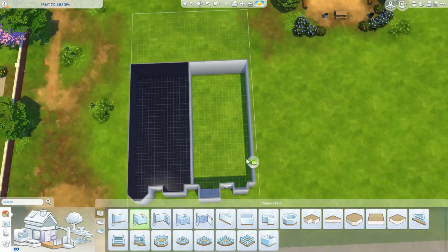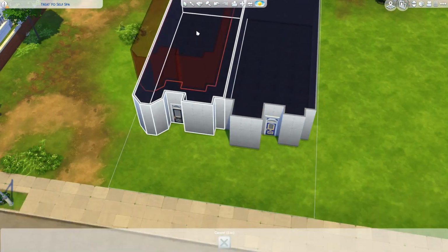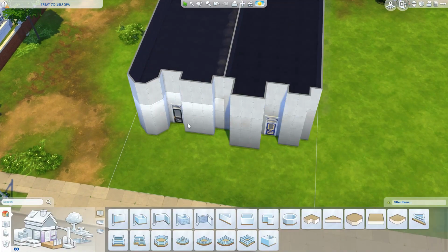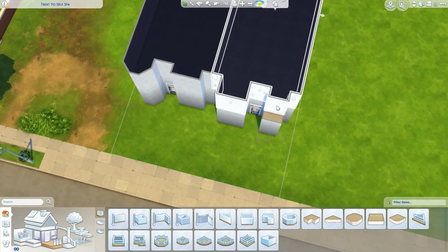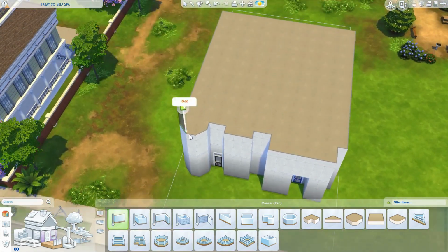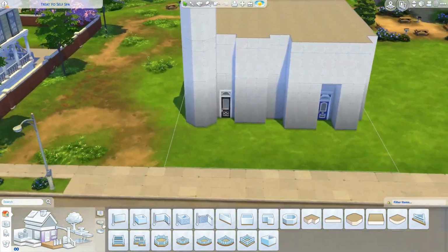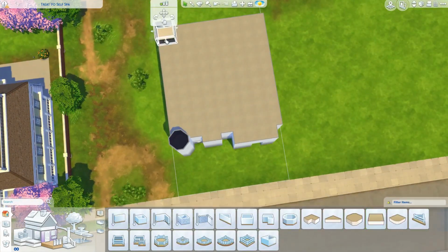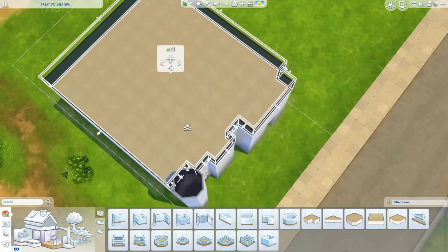So I came up with the idea of doing a side-by-side. I don't know what style of architecture this is, kind of like Victorian almost. But basically this is two storefronts that are side by side. On the right, as you're looking at the front, is the spa, and then on the left is the yoga studio slash meditation center.